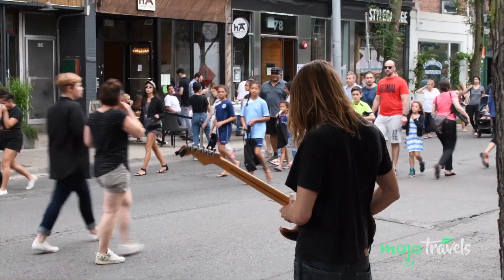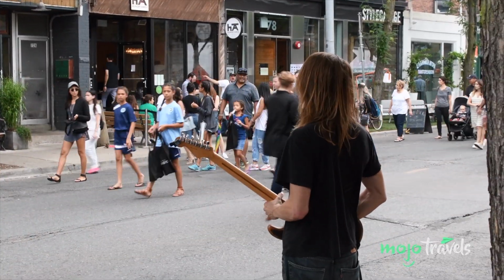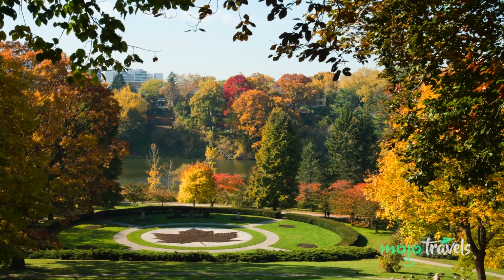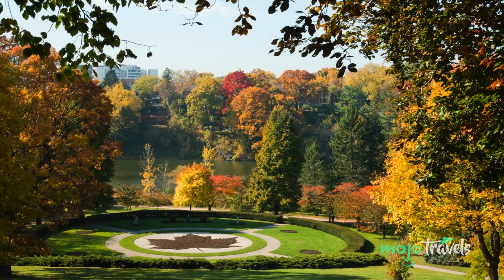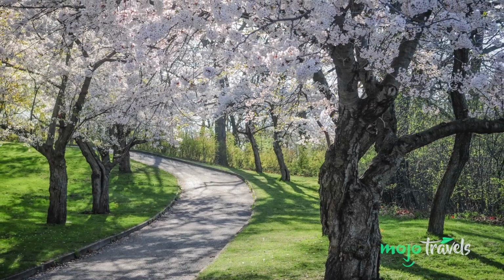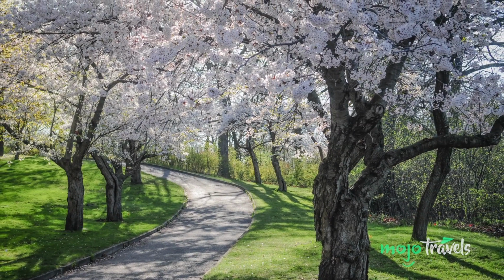On the more developed side, you'll find numerous playgrounds, walking paths, structures, and gardens, as well as Grenadier Pond, a nature center, the High Park Zoo, and the historic Colborne Lodge. If you can, be sure to visit in springtime when the Japanese cherry trees are blossoming.